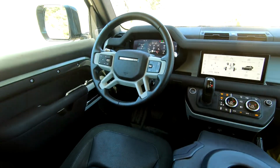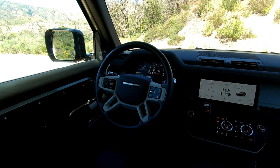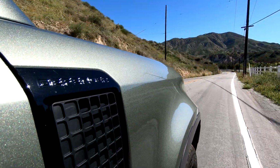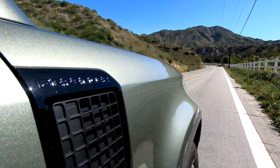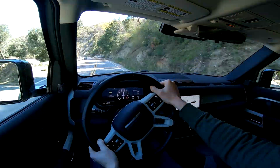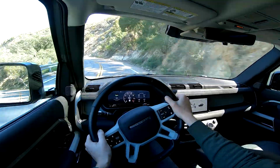Regardless of the engine you choose, it will be paired to the ZF 8-speed automatic transmission, almost a ubiquitous choice now in the automotive industry. And just like every other brand, the ZF 8 is fantastic. It shifts really smooth when you want it to and really fast when you want it to. It's a really great transmission.